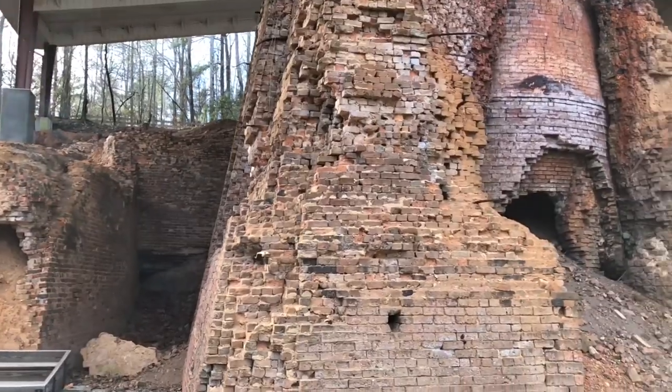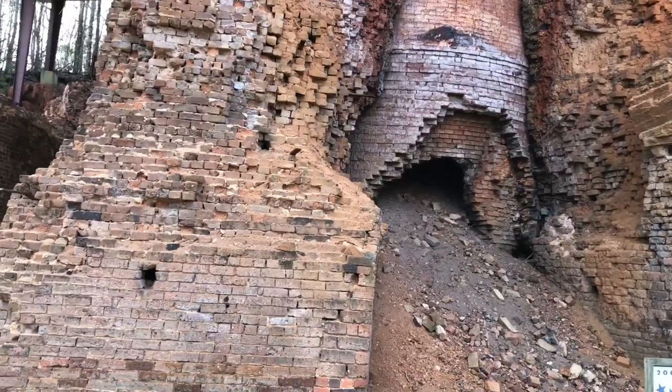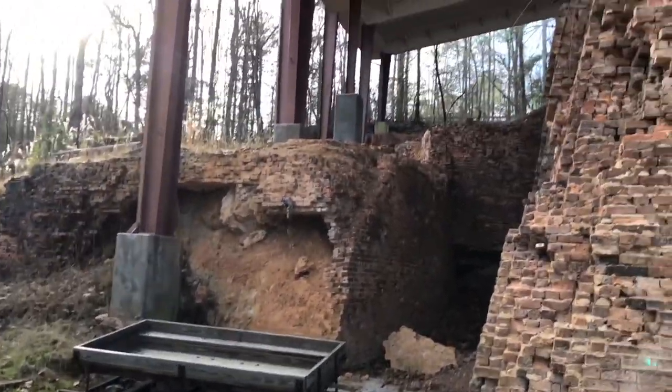This is Bibb Furnace. It's a pretty amazing structure. This furnace was used to provide the iron that was needed for the Confederate soldiers. According to the caretaker, this furnace provided iron for their battleships and the Confederate weapons from this era. So, basically, this was an iron factory. Similar to the iron factory we saw yesterday, the Sloss factory, but this one would have been used during the Civil War.